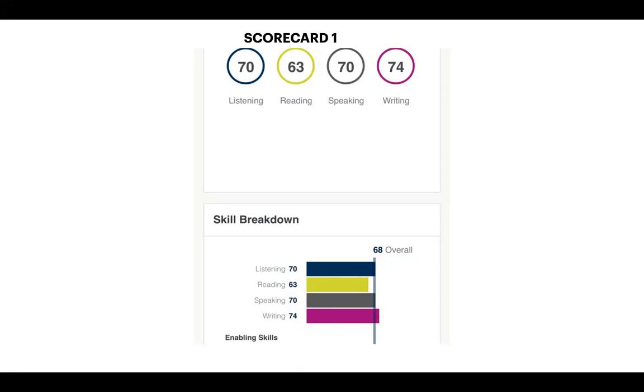For example, this is scorecard one. The overall score is 68, which is 65 or above, so that satisfies. Listening is 70, which satisfies. Reading is 63, which is less than 65, so this will get rejected. There is no chance for this scorecard to proceed with the registration, because one module, reading, is 63, which is less than 65. This is a first-time PTE test taker's scorecard.